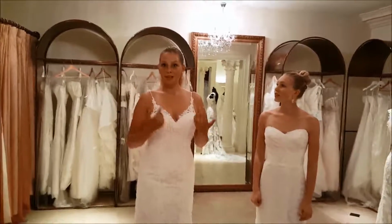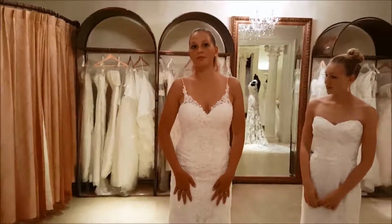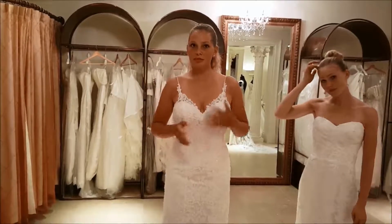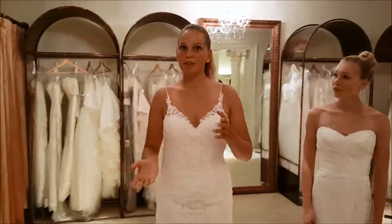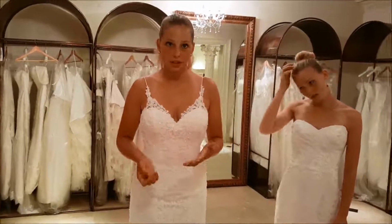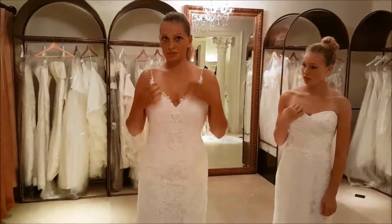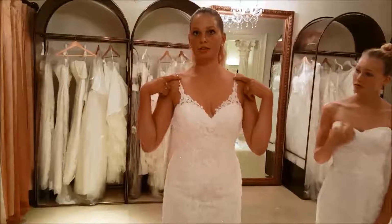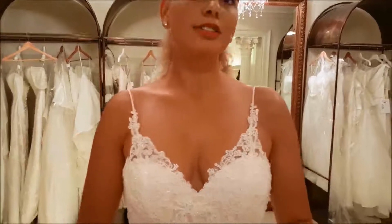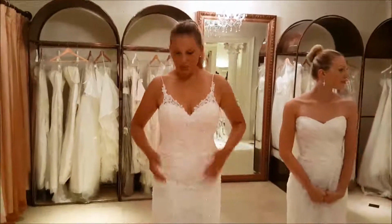Now we're going to talk about this dress. This dress is an Ella Rosa dress. We had a Kenneth Winston before on the show. Ella Rosa is a little bit, I won't say cheap, but it's not as expensive as Kenneth Winston. So there are a lot of different price ranges as you look through the bridal industry. This one is really nice with the lace that's going over into a little spaghetti band. You don't have that often. It's also really 2016, and we've never seen things like this before. So that's also a nice feature.